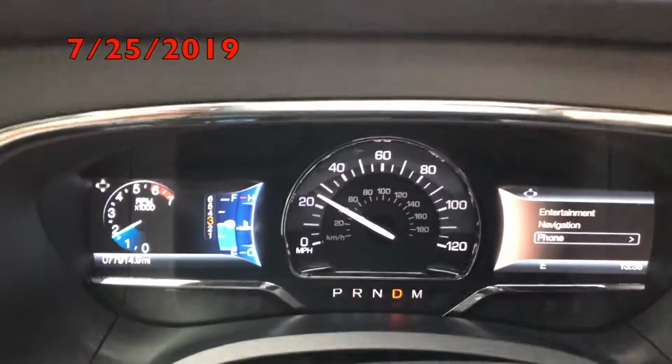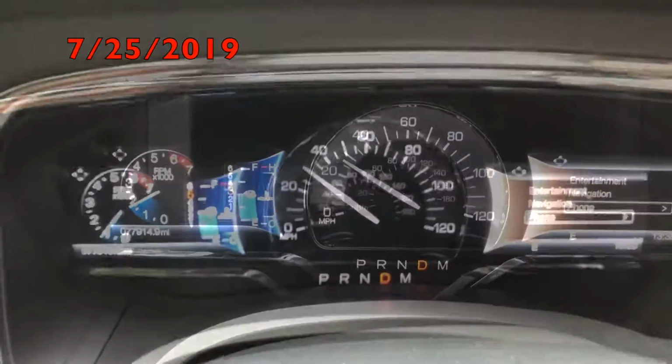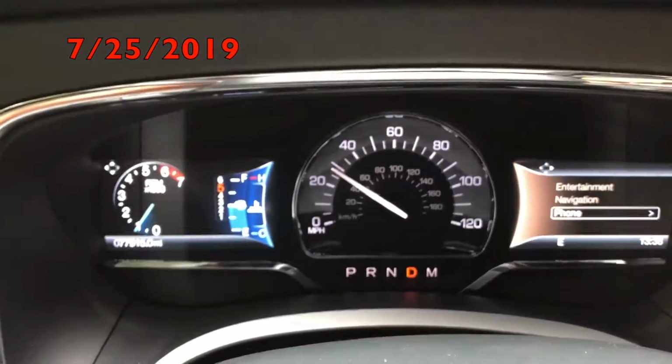Doesn't want to go. Yeah, it's not shifting properly.